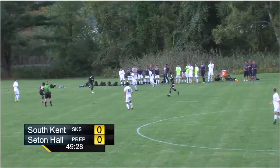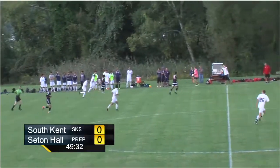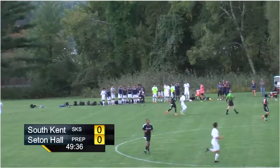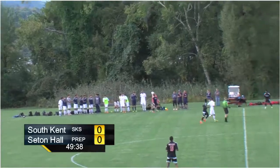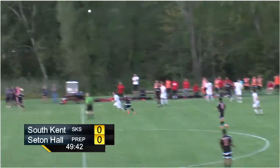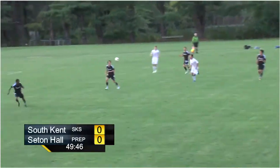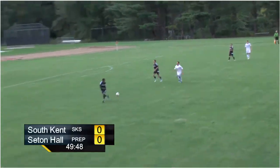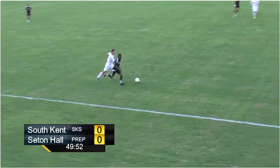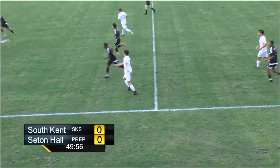Zimmerman plays back. Getting out of play for a South Kent throw. And ball played. Ross wins that header, but Dalton is there. Dalton plays Hassel. Hassel has Ross on him. Hassel's trying to use pace. Hassel tripped up De La Torre, but he holds on to it.